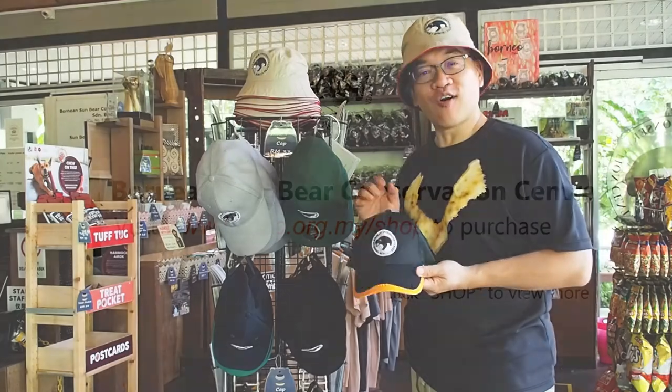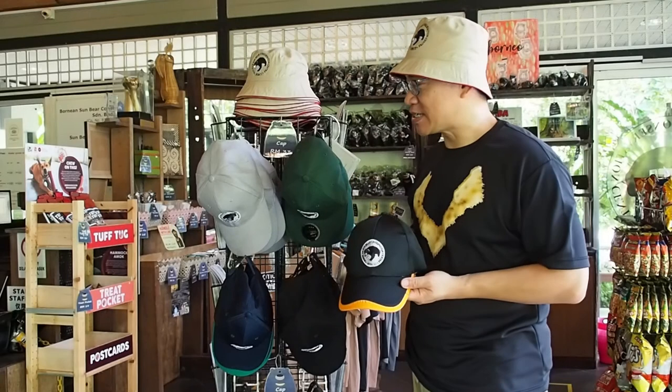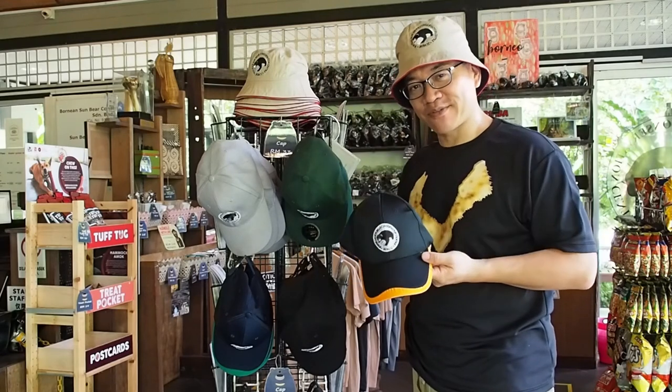Center shops or visit our online shop at www.bsbcc.org.my and search for the shops, and then when you click the shops you will see a lot of the merchandise including our hat or caps for sale online.